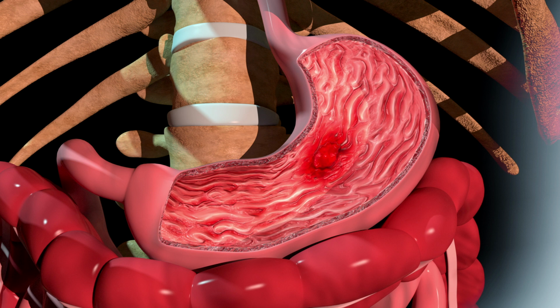Other problems that can cause leaky gut are antibiotics and steroid use. So again, there's a lot of other medications out there that can be problematic.